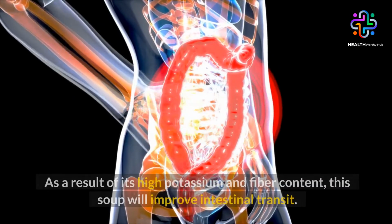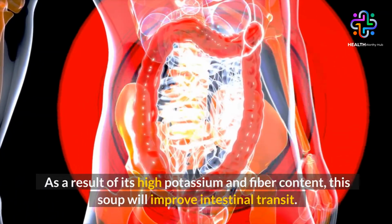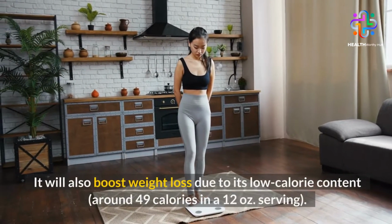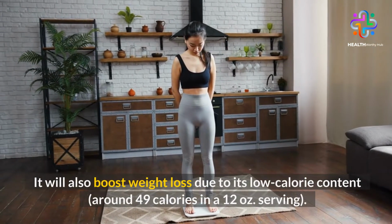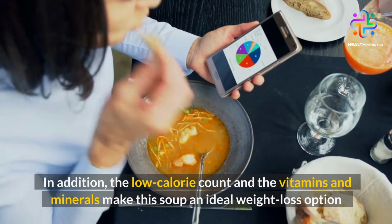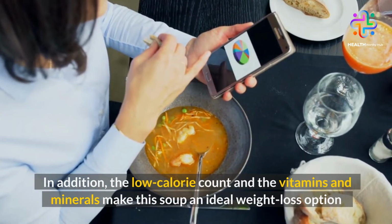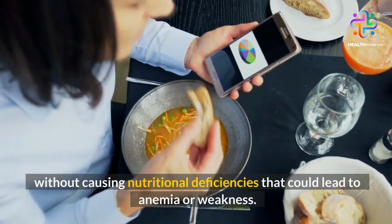As a result of its high potassium and fiber content, this soup will improve intestinal transit. It will also boost weight loss due to its low-calorie content, around 49 calories in a 12-oz serving. In addition, the low calorie count and the vitamins and minerals make this soup an ideal weight loss option without causing nutritional deficiencies that could lead to anemia or weakness.